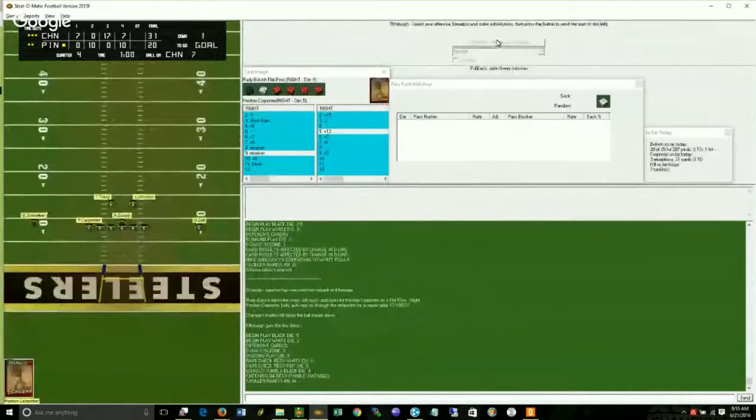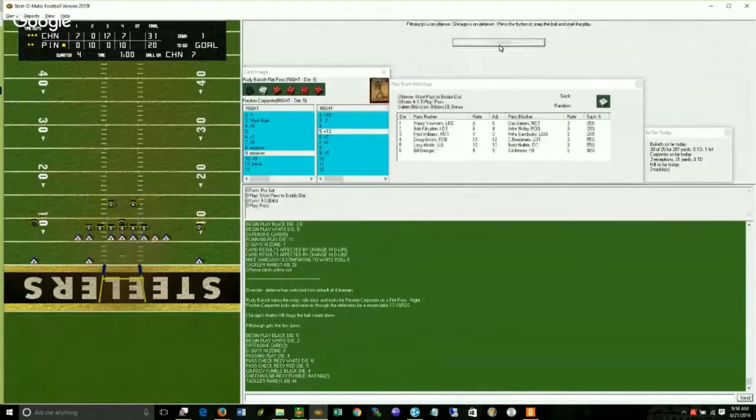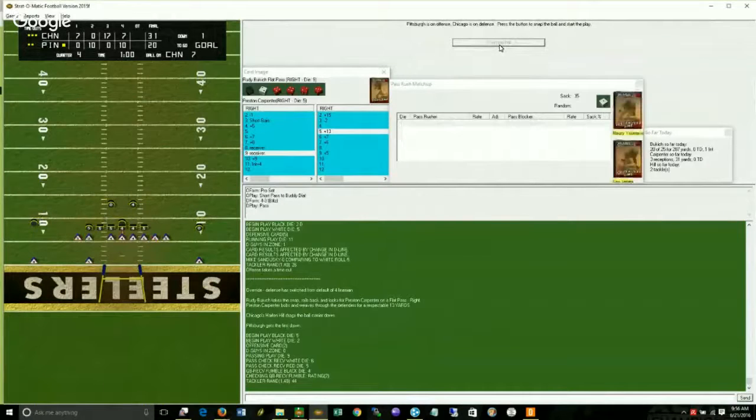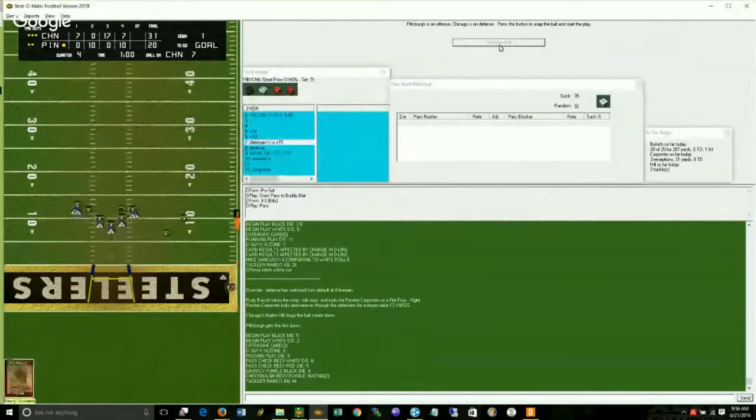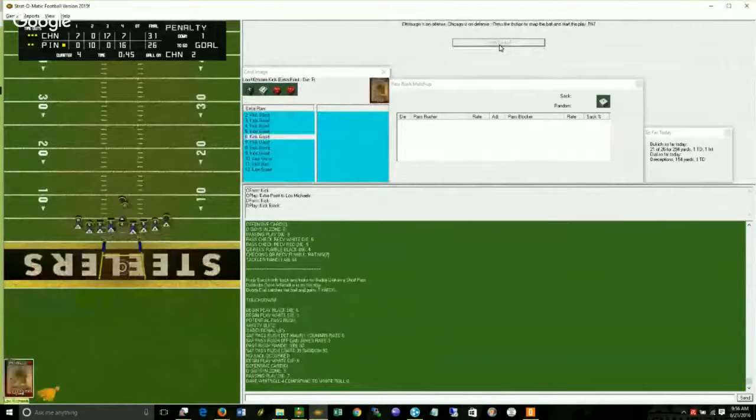Plus 13, and he gets out of bounds. 1st and goal. Steelers at the Bears 7. Bears showing blitz, 4-3. Pro set for the Steelers. Short pass to Buddy Dial. 35% chance of a sack. Maury Yeomans does not get the sack. Defender X or plus 15, and Dave Witzel can't make the play.